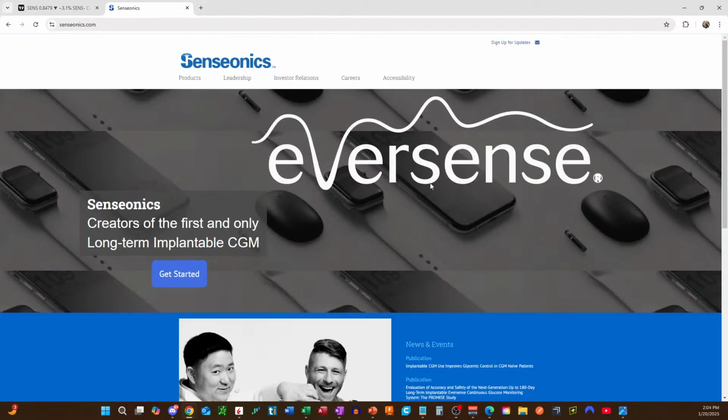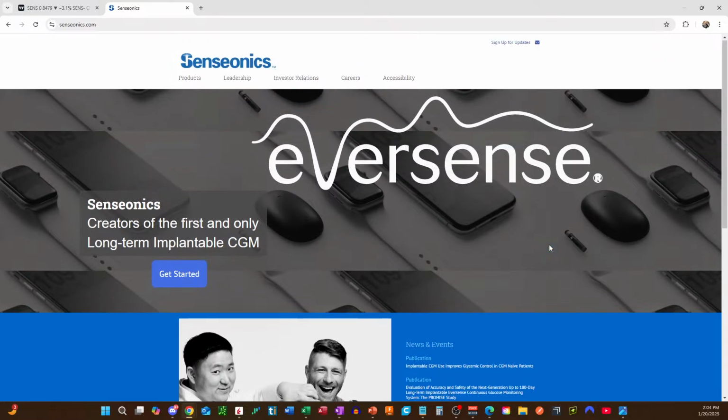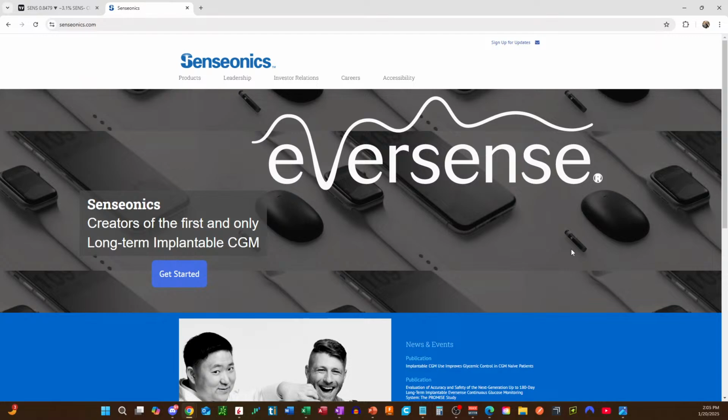For those of you who don't know, Senseonics is a company that creates devices for active glucose monitoring. They have been in the business since I think 2016. They've got two main products currently on the market. One of them is a 180-day implantable continuous glucose monitor. And their latest product is SENS 365, an implantable glucose monitor placed through an outpatient procedure that only takes, I think, about 10-20 minutes for the whole process. But this is very promising.